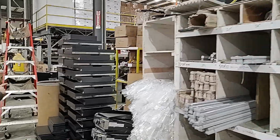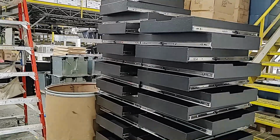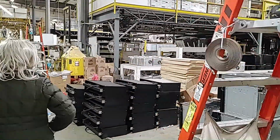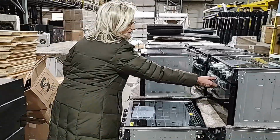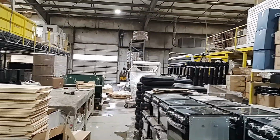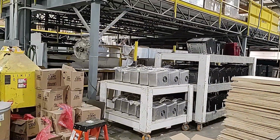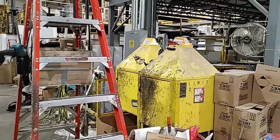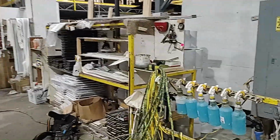There's the drawers that go in the units. Look at all those drawers. Look. We have ovens. Ovens right there. Tires and wheels, frames, steps, heaters. We got it all in here. Of course, they do manufacture them here, so I'm assuming they would have everything they need.